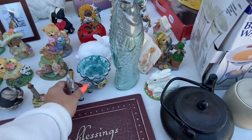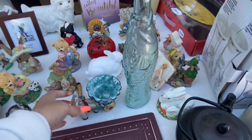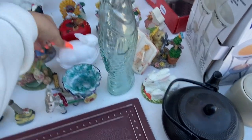I also hung around this table a little bit because there was a lady in front of me on the other side of the table talking to me and my cousin. So while we were talking, I was just kind of putzing around on the table.